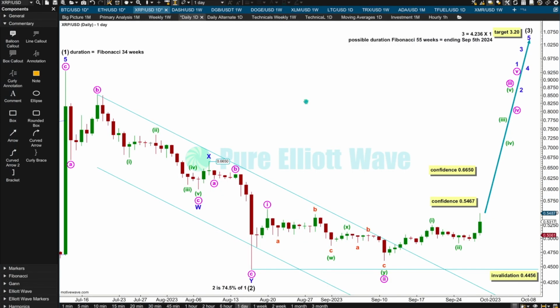On the daily chart, the wave count for XRP has a minor degree first wave within intermediate 3, within primary 3, within cycle 3. So again, go back to yesterday's analysis to look at weekly and monthly charts. My wave counts for XRP and Ethereum are very bullish. I have some targets there for you as well.